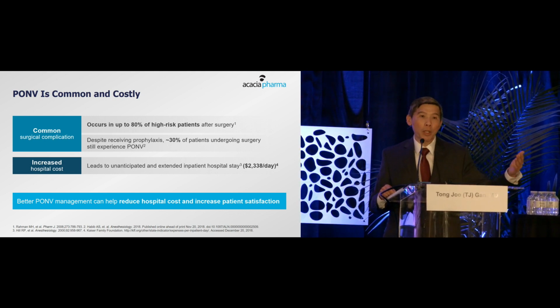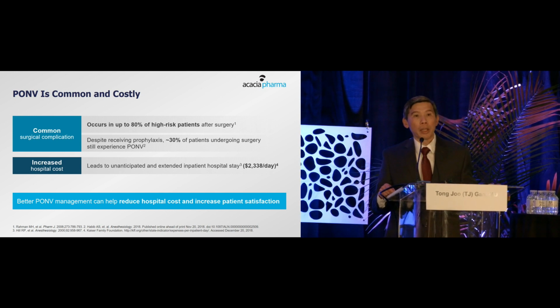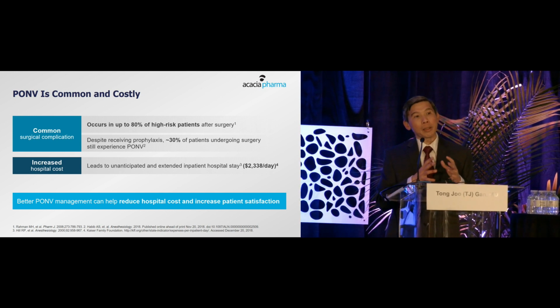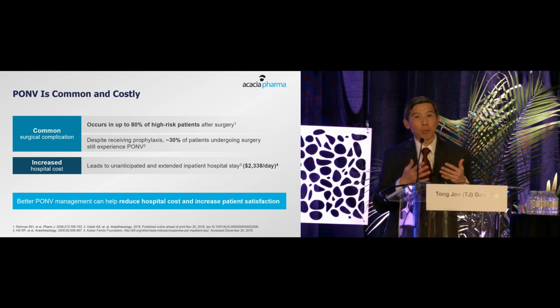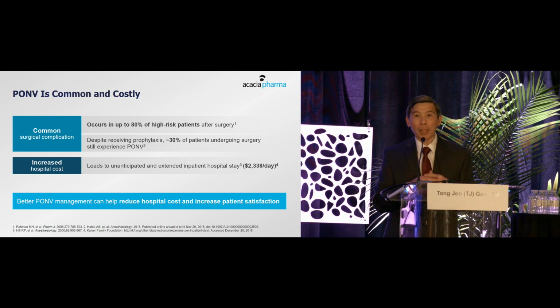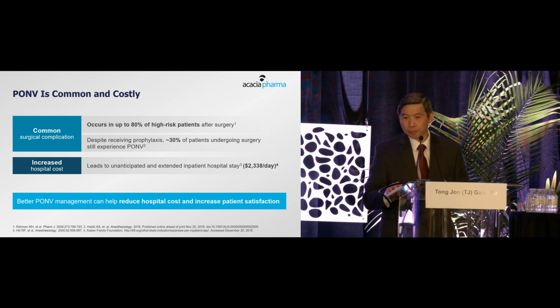And we know that if you have a patient who, unfortunately, following ambulatory surgery, because of nausea and vomiting cannot be discharged, if they stay in the hospital, overnight hospital cost is extremely high. And that in itself is well worth thinking about: can we better provide prophylactic antiemetics to prevent patients from having to stay back in the hospital?